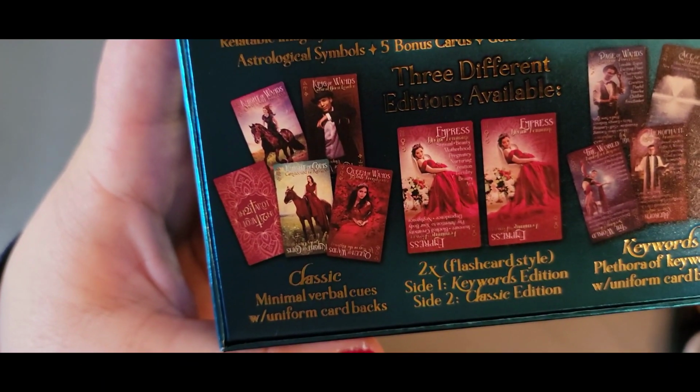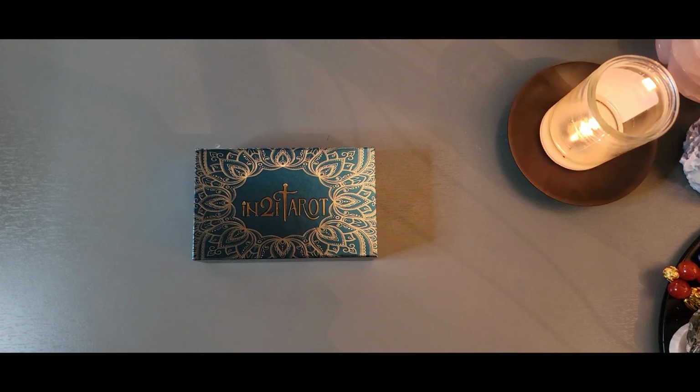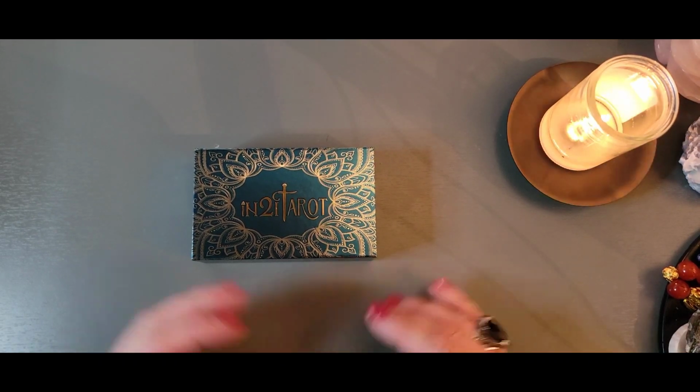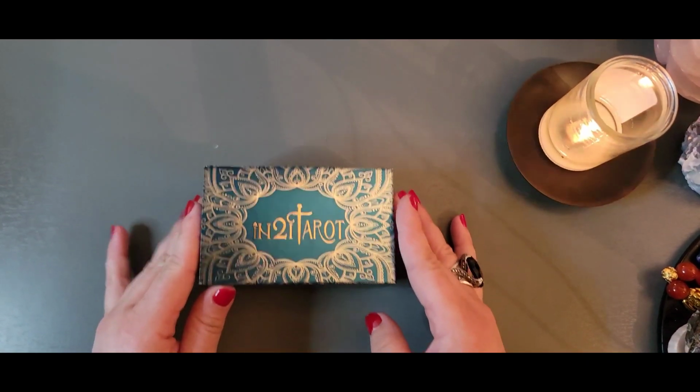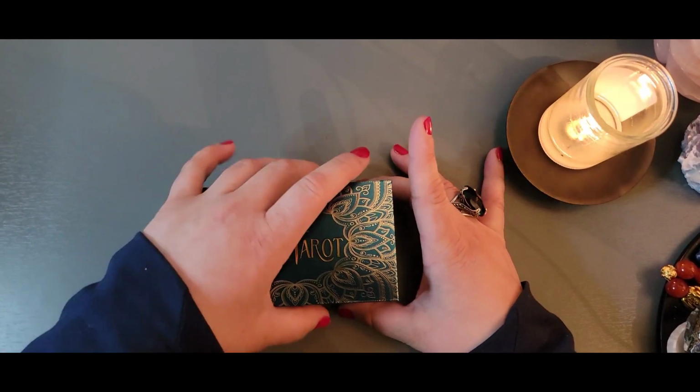So they're catering to different customers to be able to satisfy everybody's practice. Everybody has a different practice, and they work differently. All right, nice tuck box.